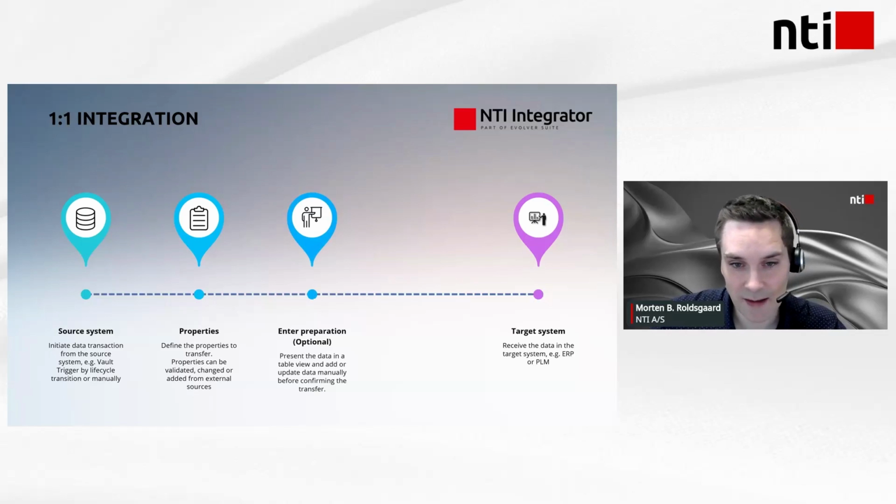And then in the middle of this, we can enter a preparation state. This is optional, and what it means is that we can present the data that we are going to transfer in a table view. It's kind of a middle step where we stop the integration, and then we can make sure that everything is in order. I guess some of you will recognize this solution, as many of you probably already have some sort of integration where you, for example, dump a file on a share, and then you read that file with the ERP system software. Then it will be presented in some kind of sheet where you can verify it and manipulate it before you push it further into the target system. I will also show an example of this, because this is a feature in the integrator that we can use as standard.